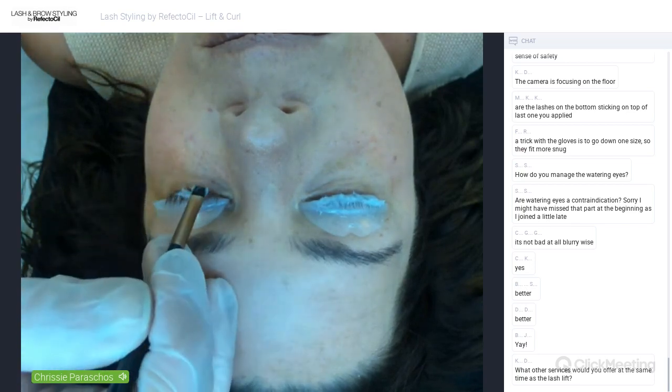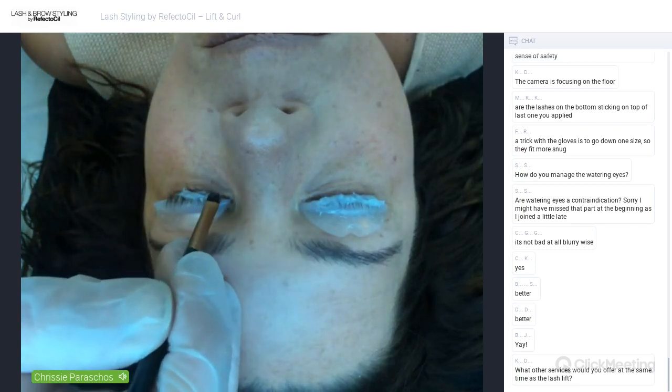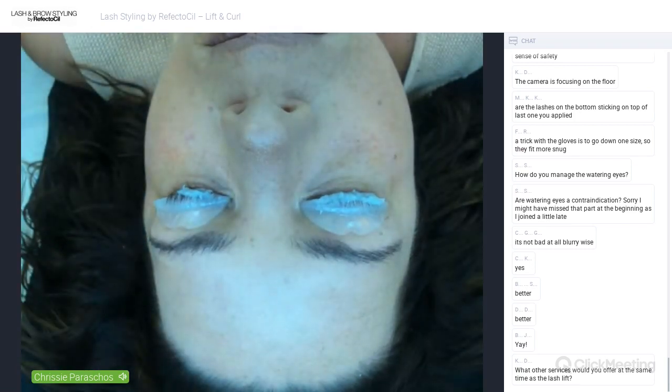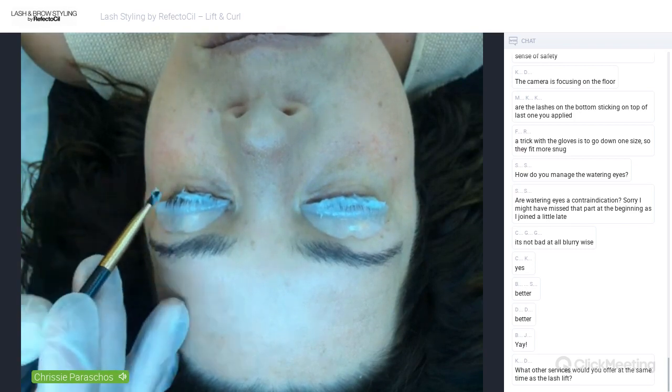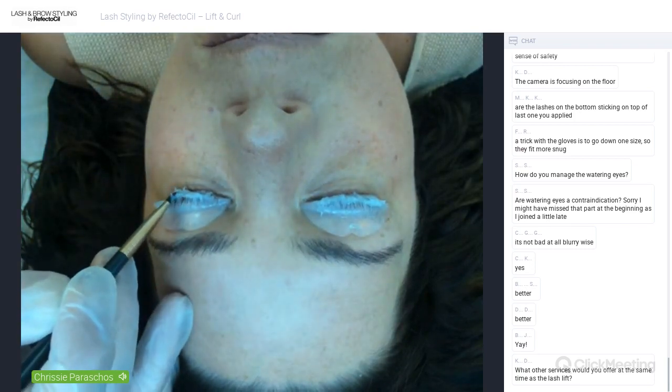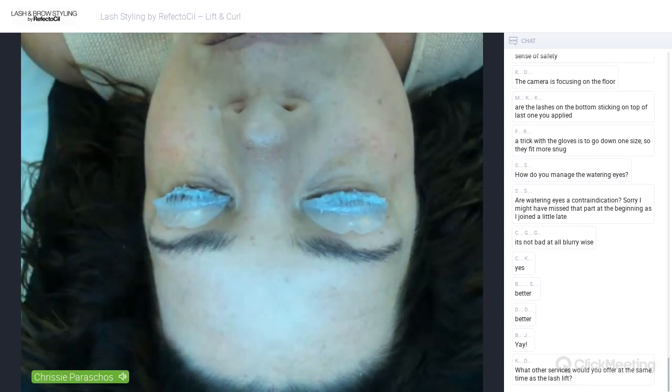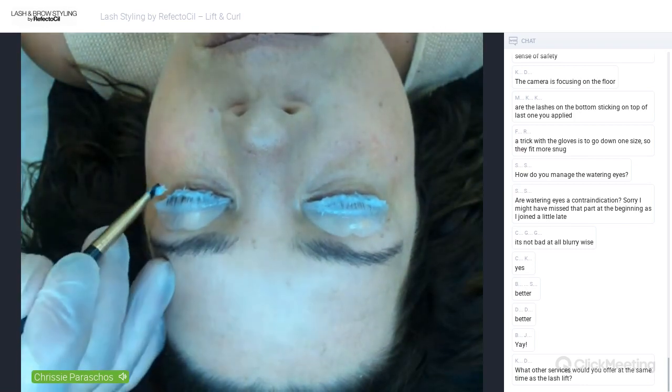Nice dabs and nice and thick, okay? I see when I do the training that they don't put enough solution. They'll put very little and you don't even see it on there. This is not going to help for the solution to penetrate through to the hairs in that 5 minutes.